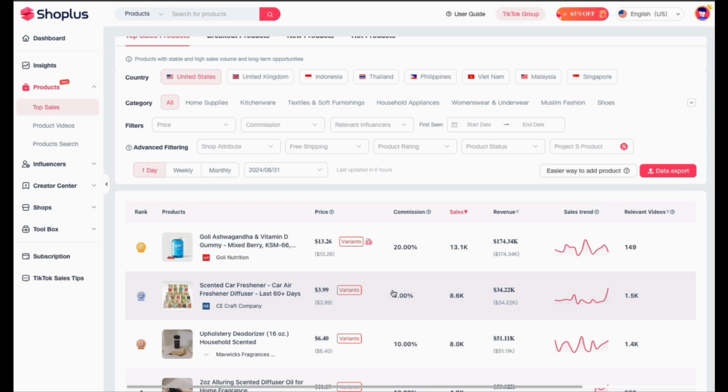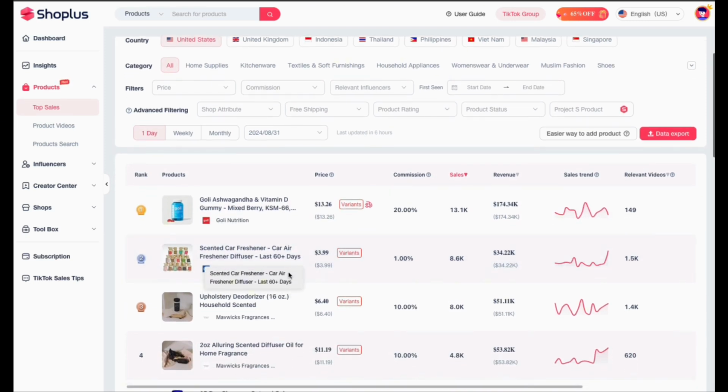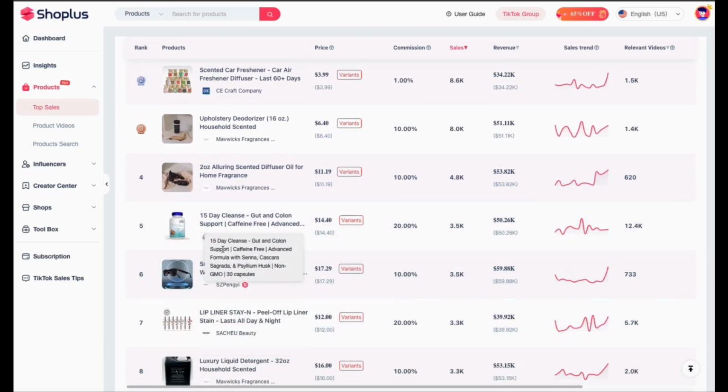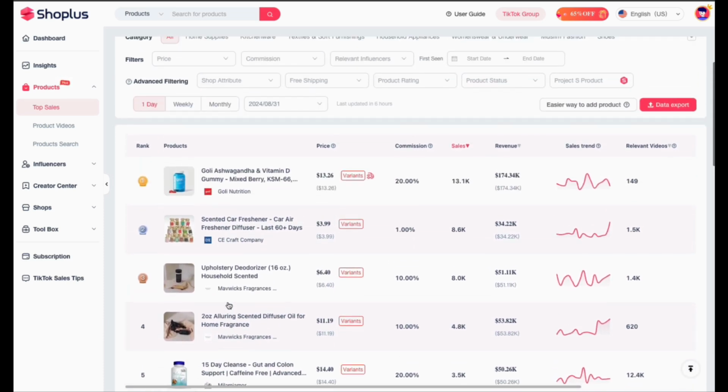Perhaps you might not want to promote this ashwagandha vitamin D gummy. It might be against your beliefs, or it might just not be something that you want to be seen as promoting on your account. If that's the case, don't worry, there's all these other products here that are being ranked that you can look at. There's the car freshener here, there's upholstery, there's a diffuser oil, there's a bunch of different things, 15-day cleanse, all these different products that you can look to promote as well.